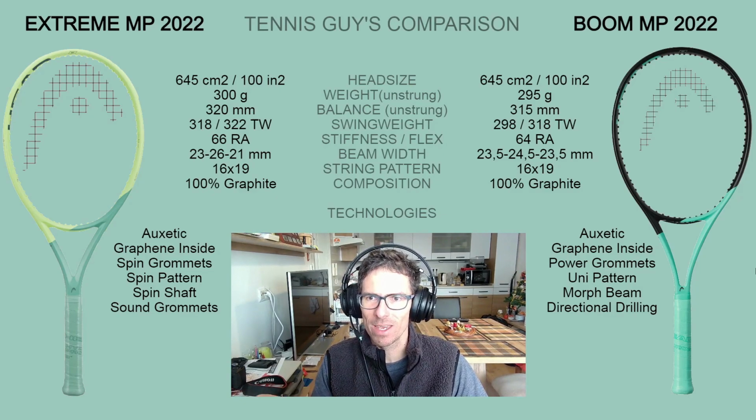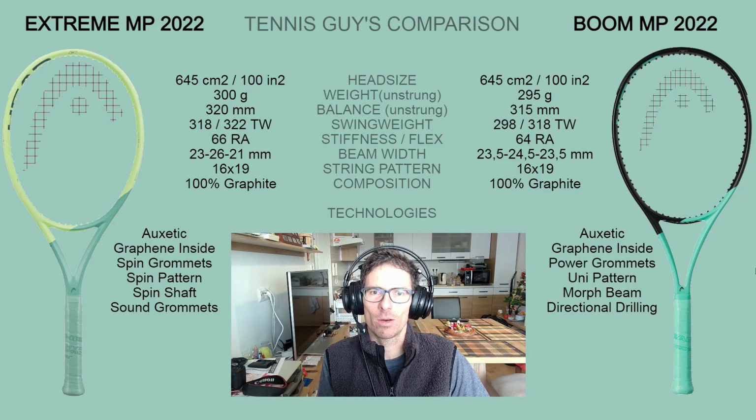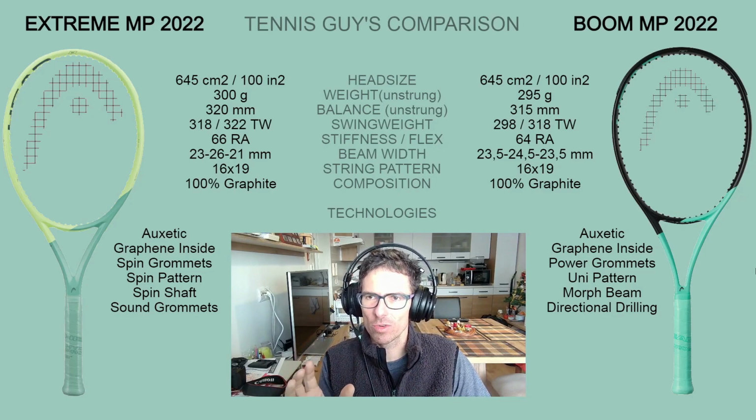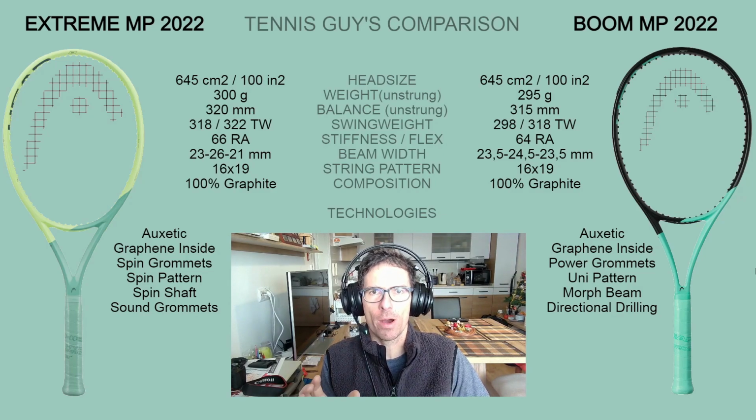Now the Extreme MP is quite different. And when I'm looking at the specs, we forgot to talk about the swing weight. Oh man, I skipped the swing weight. I will jump into the swing weight later. So the Extreme MP is a very, very powerful racket.